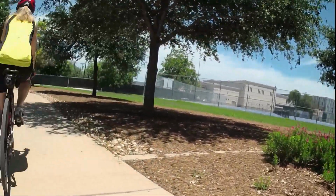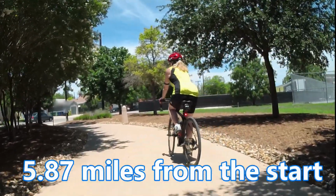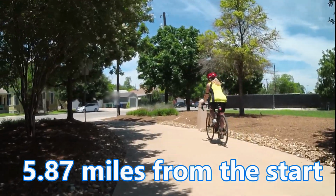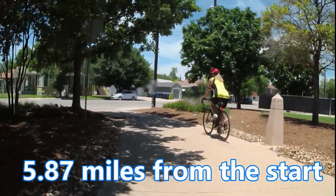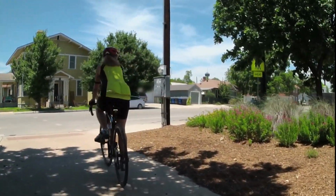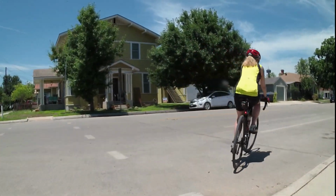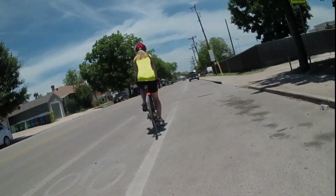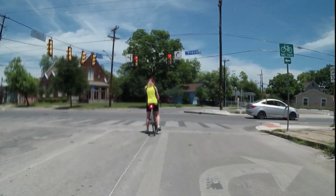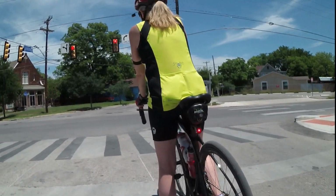Finally, we begin to ascend up from the river and enter into a residential area, which leads us on into the city of San Antonio. My turn. Are you going to check your map? It says left, doesn't it? Bike route to the left.